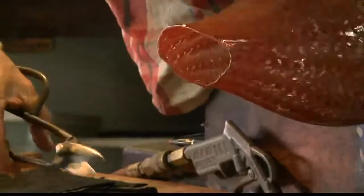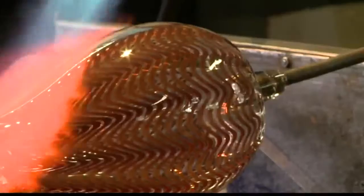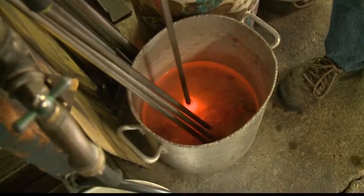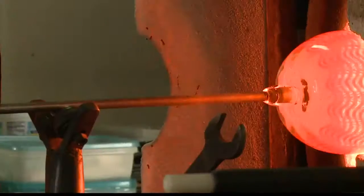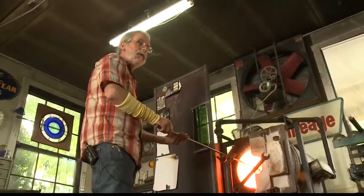Every edge, every curve is deliberate. There's a lot of time spent designing it and testing colors and finding what will even work. It is as much a science as it is an art. If you cool it too fast, it will just crack apart. Several creations require careful cooperation. I couldn't make this piece myself. It would be physically impossible.